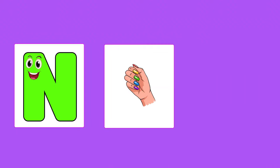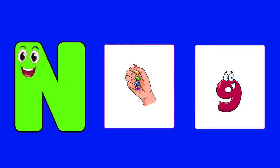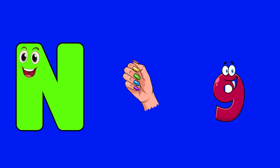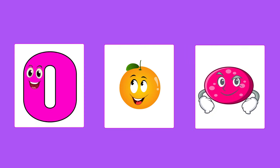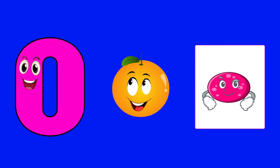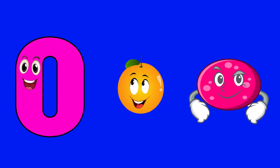N is for nail. Nail. N is for nine. Nine. O is for orange. Orange. O is for oval. Oval.